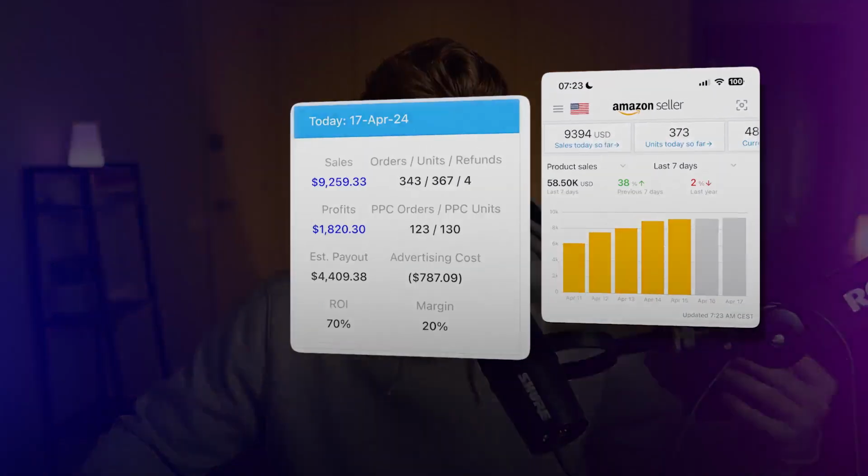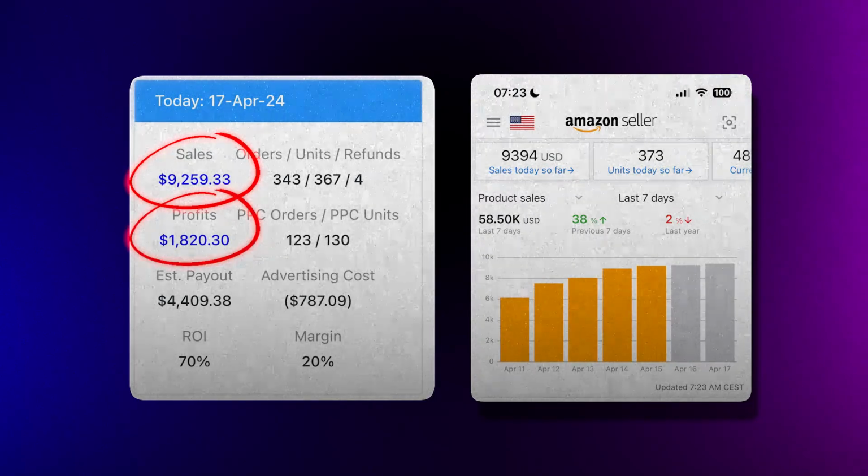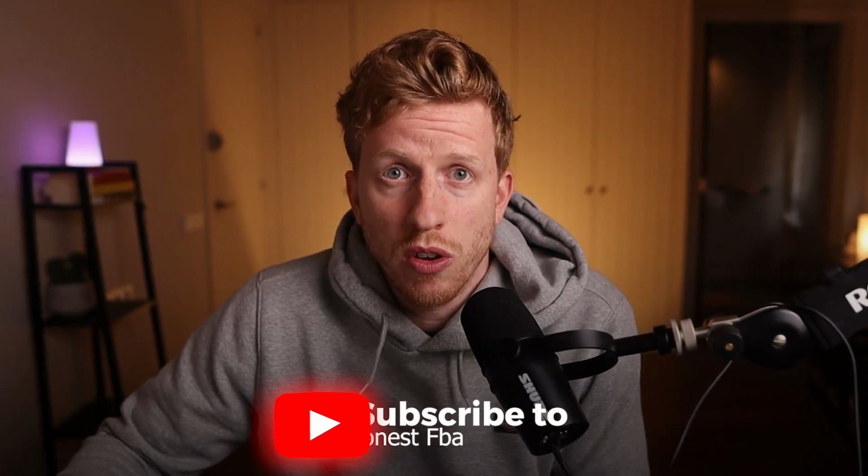So we literally just launched a new product 4 days ago that's doing really well. And right here is a screenshot from our sales from today, which you can see that we did about $9,500 in revenue and about $1,800 in profit. So if you actually want to learn from people that have got skin in the game, that actually sell products on Amazon and make profit right now in 2024, then we're the dudes for you. This is the channel that you should be watching.